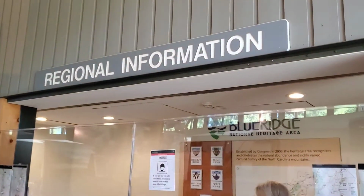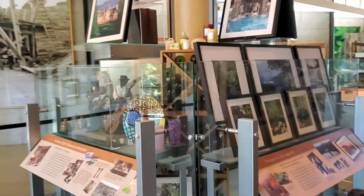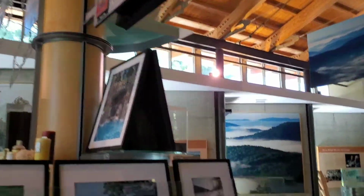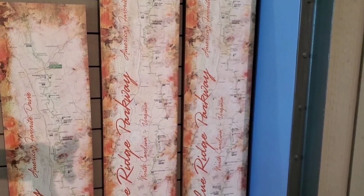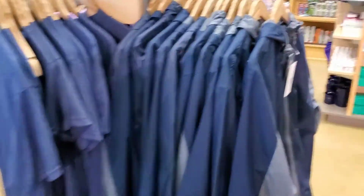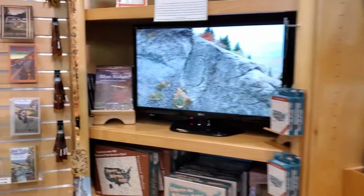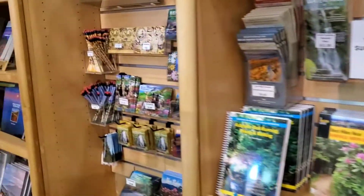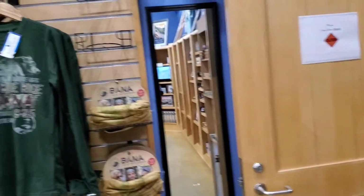So here's the regional information that the park ranger gave us. National parks. So again, we're on the other side of the building here. And then here's their merchandise shop. This is the one I showed you yesterday when we were at the Water Rock Knob Visitor Center. Again, if you saw our video, they pretty much have the same things at each visitor center, which is helpful, because there's something that I want to get at the end to prove that we've done the entire stretch of the 469-mile parkway.